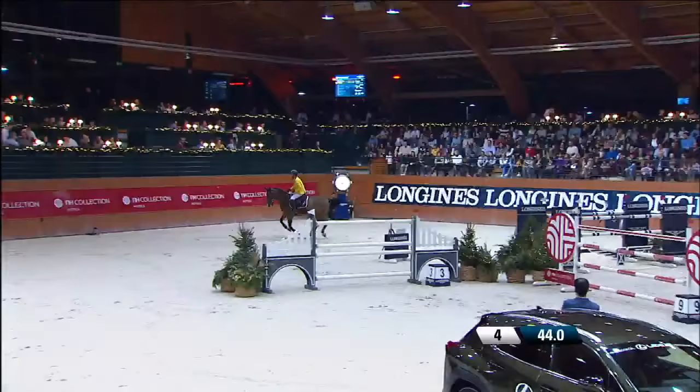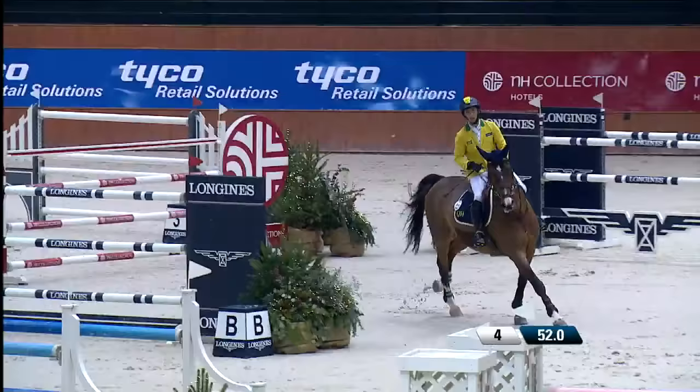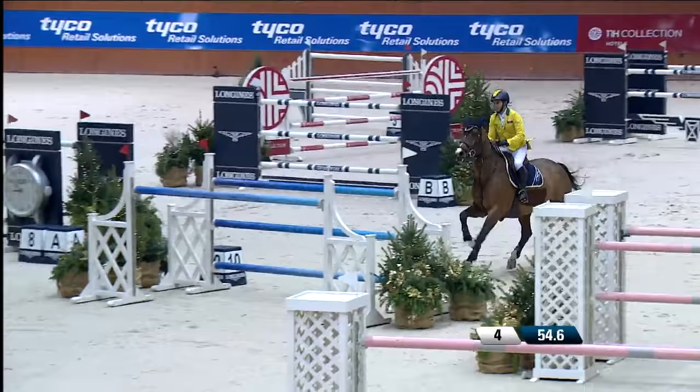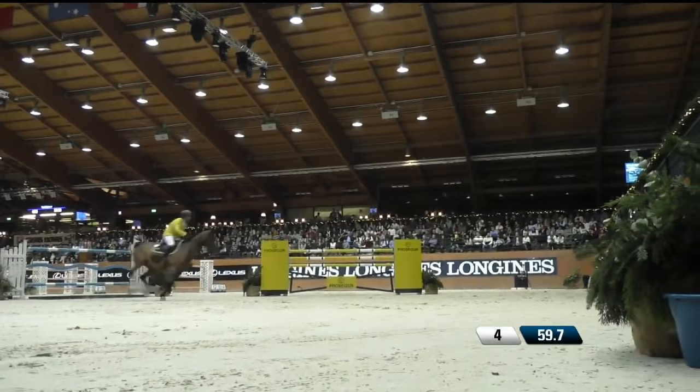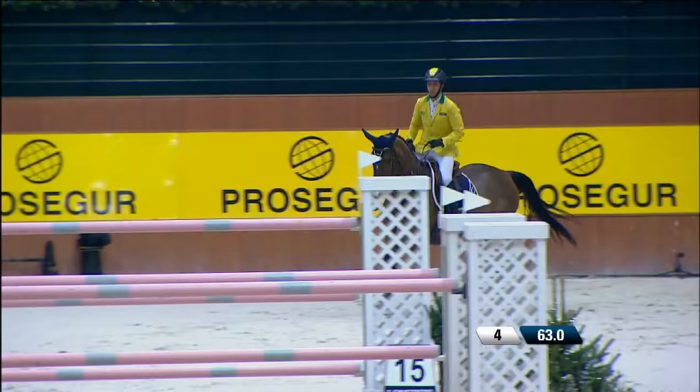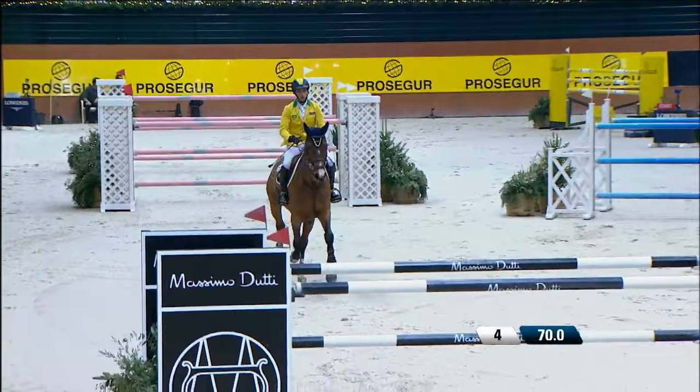Listen to the combination, it rides very true. Just a straightforward five stride. That is a place where there's a choice between six and seven, seven being the logical choice. Here we're going to see how the time adjustment has been good. He's going to have time faults.